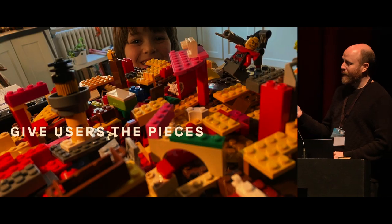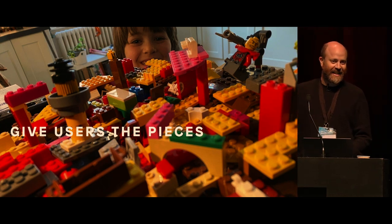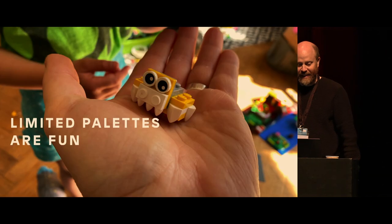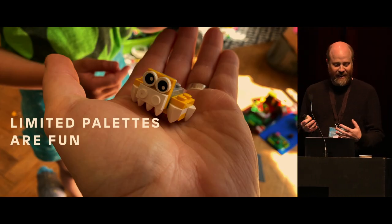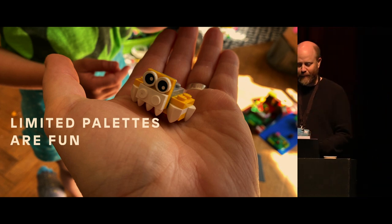This is my son. He made a pizza. It's also a city. And it hasn't got any custom pieces in it. Limited palettes are the things that make creating interesting. They help us flex our imagination.